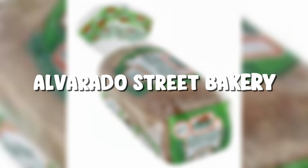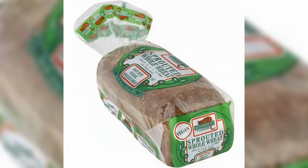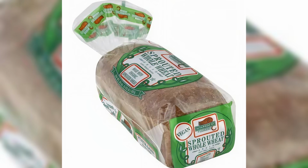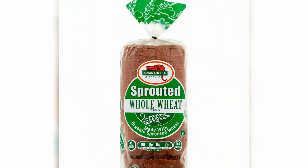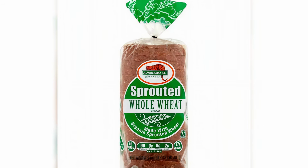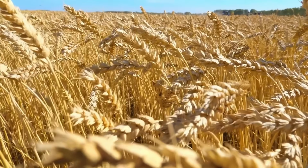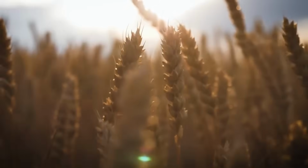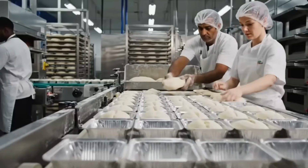#3. Alvarado Street Bakery. Alvarado Street Bakery is a worker-owned cooperative in Petaluma, California. Every employee is an owner. They've been making sprouted grain bread since the 1970s. That ownership structure matters. Decisions about ingredients aren't being made by a board trying to optimize margins on a publicly traded stock. Their sprouted wheat loaf is one of the cleanest labels you'll find on a commercially produced bread in this country.